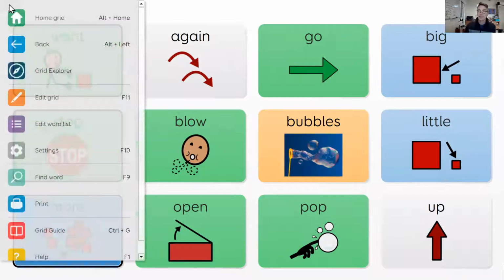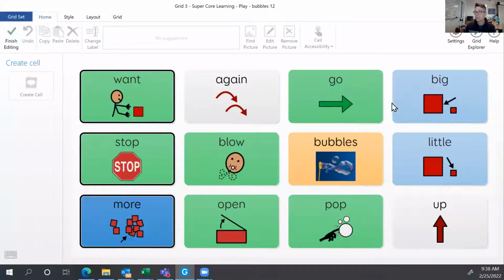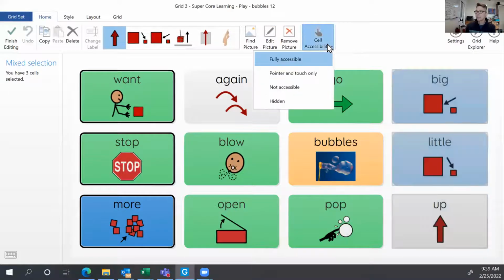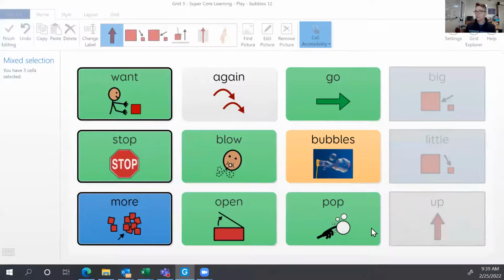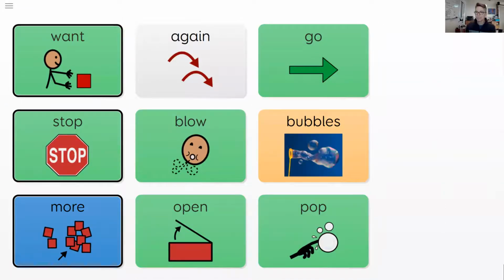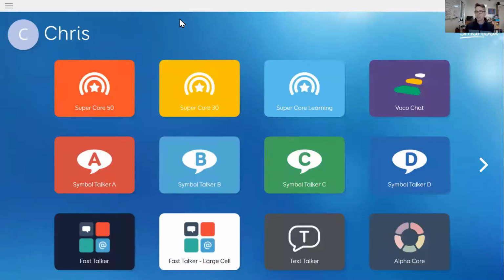And by the way, if you really wanted to, you could say, you know what, this is still too much. We're not going to talk about big, little, and up here. Let's just either delete these or let's just hide these so that there's even less information on here. And we can make this that much easier for the person to use without getting distracted. I can always unhide them later, by the way, but that gets into more of the editing that we can talk about at a different time.